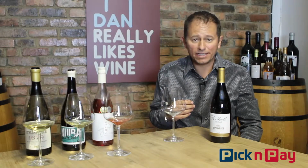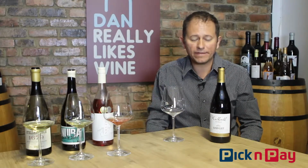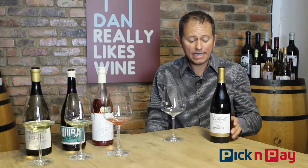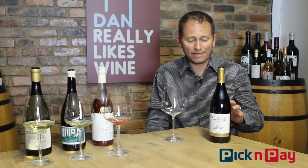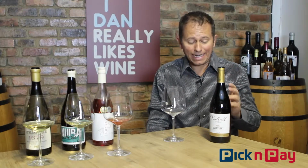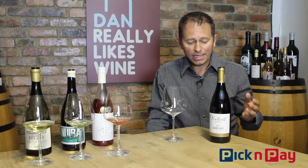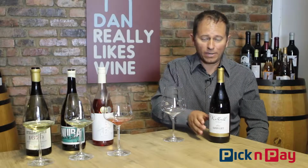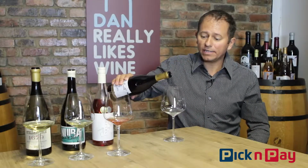Take the limestone hill from De Wetshof, which is not too far from Zandvliet, but it also has a really strong impact on their Shiraz, and I know the winemaker at Zandvliet is particularly keen on pointing out that it is the terroir and that limestone soil, the chalky soil, that lends itself to the distinctive feel of this particular wine.